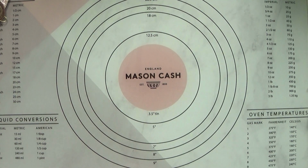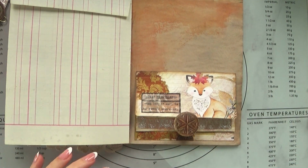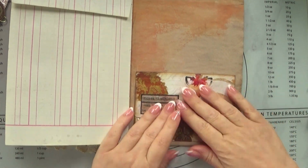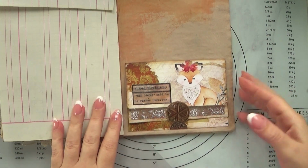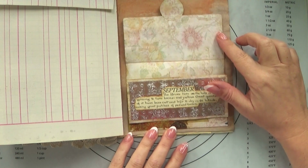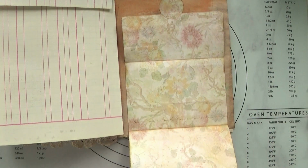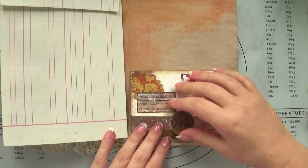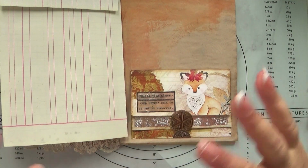And on to what we are doing today. So today's make is a Waterfall, a Trifold flip pocket. I called it a Waterfall because it has these three panels and it looks like a waterfall. When we open it up, it opens up like this, and then it opens up like this, where we have a journaling space, and then the whole thing opens down as well for a larger journaling space. So very simple make, and we are working with the Fall Friends kit again for this month.